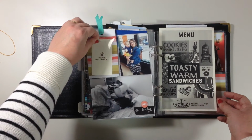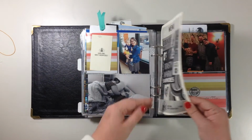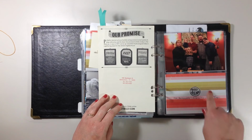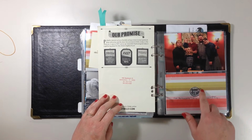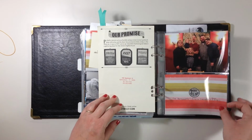This is just a piece of pattern paper here, and then a business card from Potbelly where we had lunch at least once. Just a visit with friends here, so again that pattern paper, the messy circle stamped on top of vellum, and then fussy cut and attached with the tiny attacher.